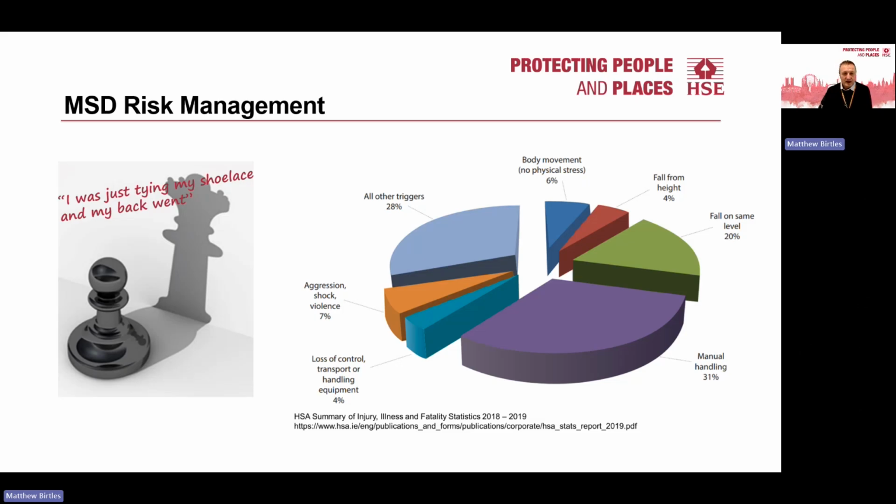Very, very similar here in England and across the UK. But with other parts of that pie as well, there'll be some of those, for example, 6% of those injuries about body movement, and that will be physical design of the workplace as well. Whereas on the left, it's just reminding me to say something really.